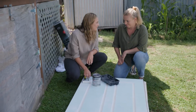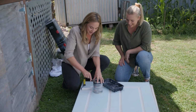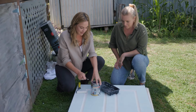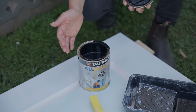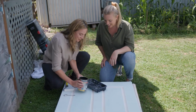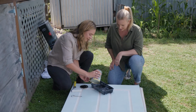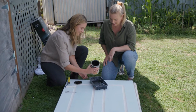We've said goodbye to your old door. So happy about that. So we are going to paint your new front door. You ready to see what colour we're going to paint it? Yeah, I'm ready. Awesome. What a contrast. That's really cool. It is going to be a contrast. So, beautiful black. I'm going to pour this bad boy in. Oh my gosh, look at how deep that is. That's awesome. I'm so excited.